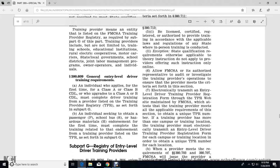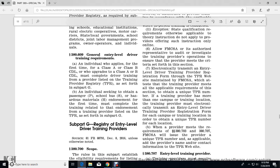383.73 (sic 380.609), general entry-level driver training requirements. An individual who applies for the first time for a Class A or Class B CDL, or for an upgrade of the Class A or Class B, must complete driver training provided by a training provider listed on the Training Provider Registry set forth in Subpart G. Individuals seeking to obtain the passenger, school bus, and hazardous materials endorsements for the first time must complete the training related to the endorsement from a training provider listed on the Training Provider Registry set forth in Subpart G.